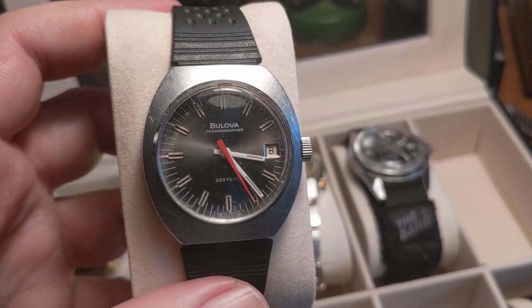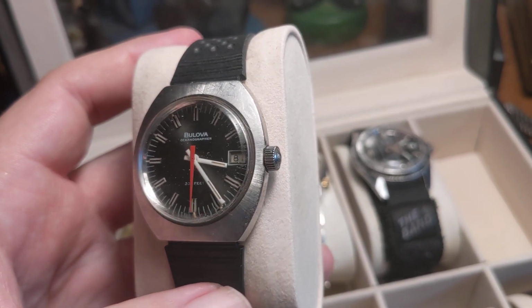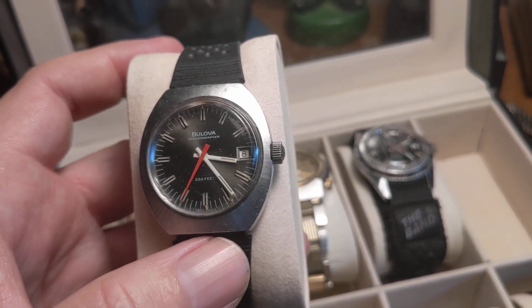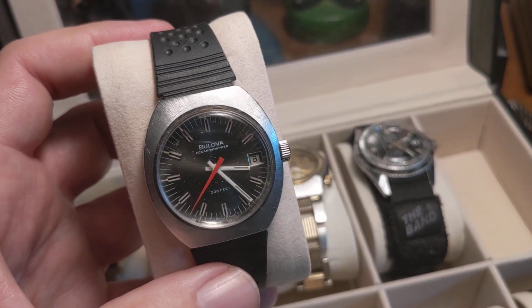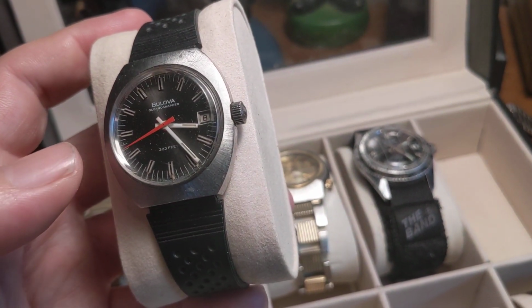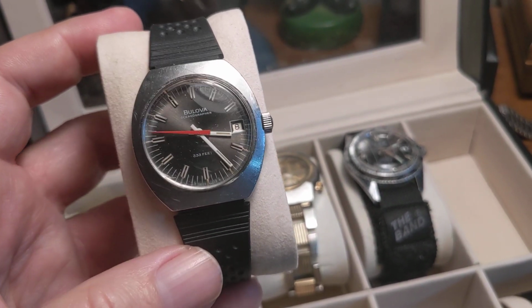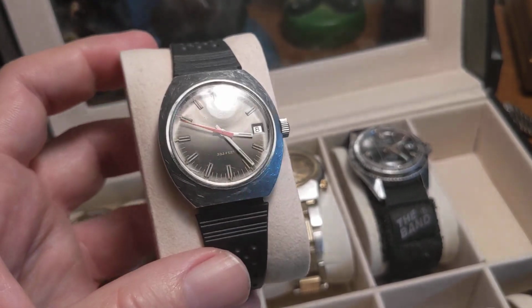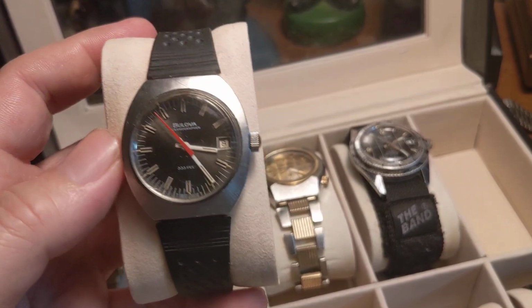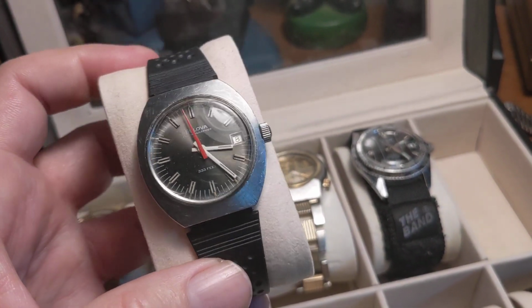And then I have a Bulova Oceanographer. I picked this up with a huge lot of miscellaneous watch parts and pieces. There's actually a couple of working watches, and this was one of them. For the entire lot, I paid $100 for everything, and I had some Longines parts and pieces. I sold that alone for $100. So everything in that lot was paid for, and it's pure profit on everything else. If you search my back videos, you can see all the stuff that was in that watch lot.